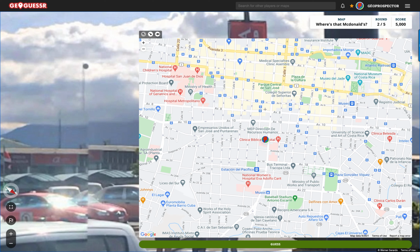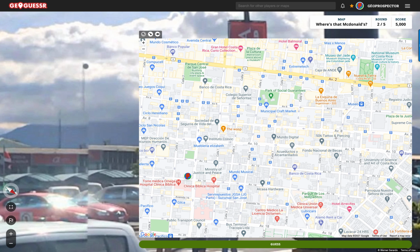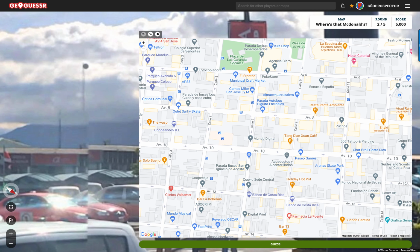But look, there's bus stops all over the place, and we saw some buses, didn't we? So I'm pretty confident we're going to be in here. I'm just going to scan around briefly for a McDonald's, and I need to zoom in. So we're looking for these orange signs here, so there's not many. Maybe zooming in a step further will help.